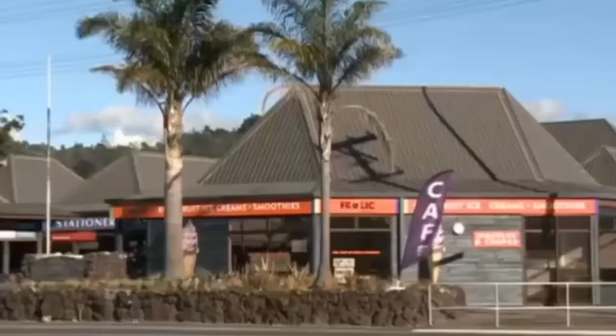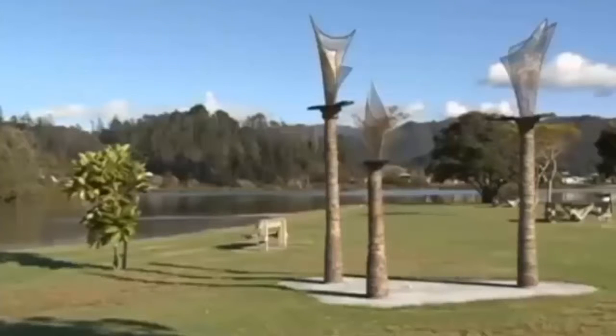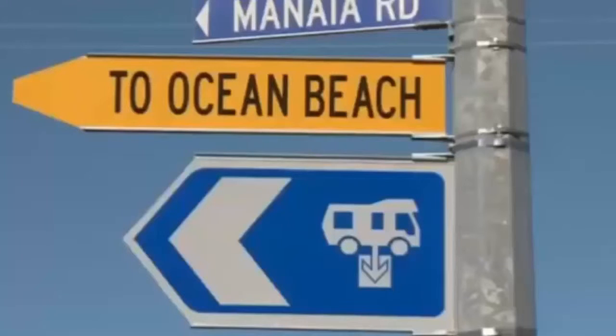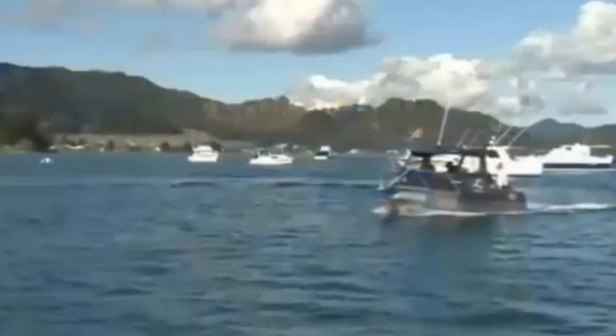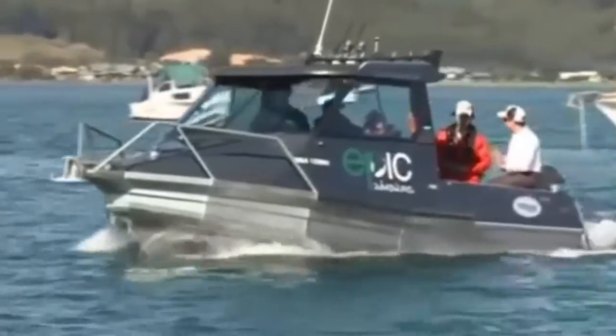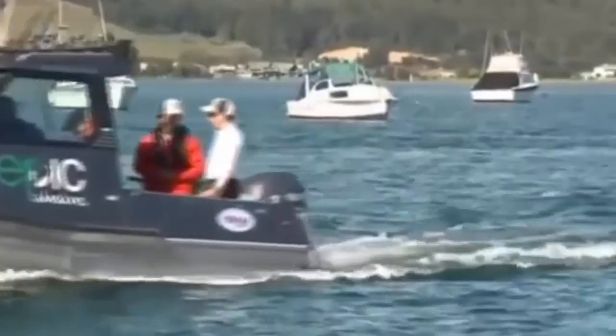Not surprisingly, this area is a popular holiday destination for Kiwis and international tourists alike. These visitors come here for much more than just the breathtaking coastal scenery and the great climate. Tairua makes a wonderful stepping off point for some exceptional saltwater fishing action.